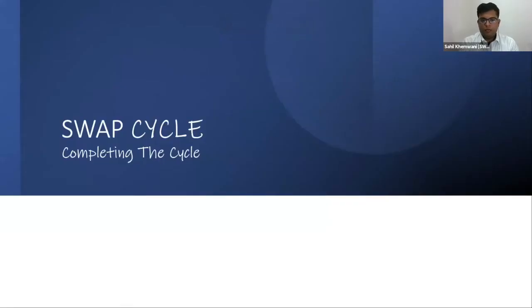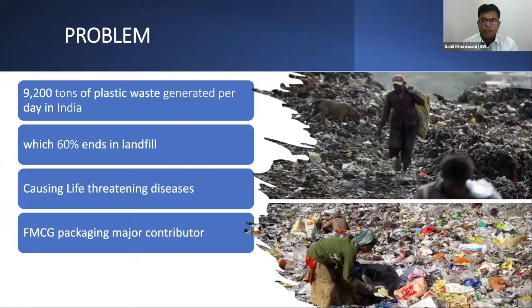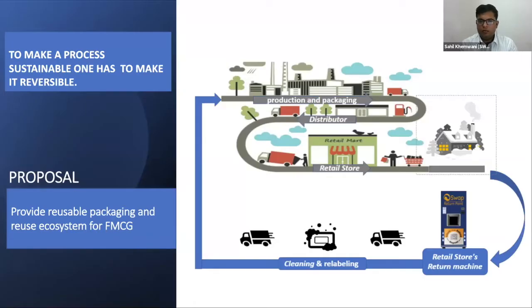So, the problem which we are trying to solve is that 9,200 tons of plastic is generated per day in India, out of which 60% ends up in landfill, causing life-threatening diseases. FMCG packaging is the major contributor to this waste. To make this process sustainable, one has to make it reversible. So we propose to provide reusable packaging and a reuse ecosystem to FMCGs.